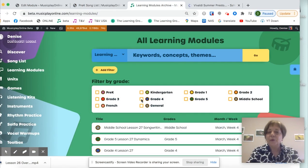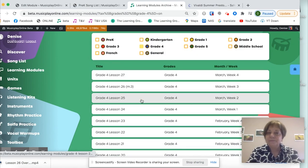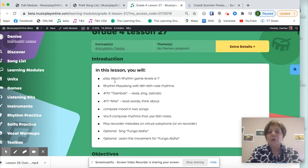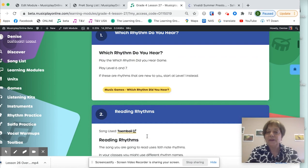Now I'm going to grade 4, lesson 27, March week 4. And we're going to do an activity where we listen to two songs and compare the mood in two different songs. Go on to virtual recorder. And the final song in the recorder program is Funga Alafia. So it's an option to sing and learn that song.